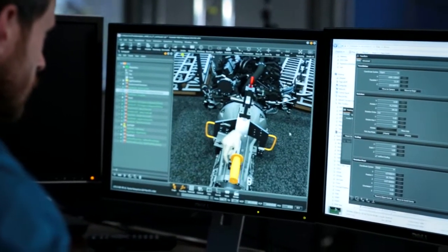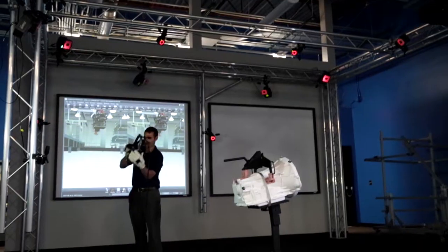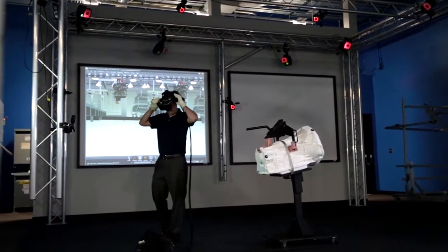So what we were able to do was create a simulated environment that represented that process, and we could tap into our local operator population, bring them into the lab, put a head-mounted display on them, and expose them to that new process.